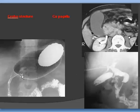Here we have definite narrowing of the duodenum with dilatation of the stomach above. It's a chronic stricture. Cancer of the papilla can result in markedly dilated biliary system. This is the mass itself. And here's the common bile duct and the gallbladder full of stones.